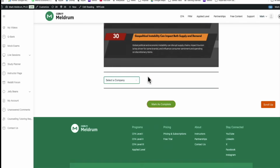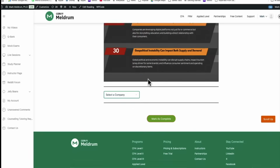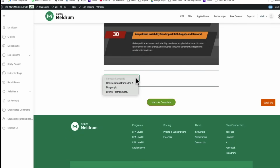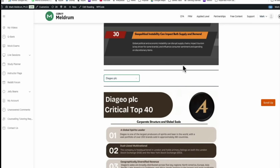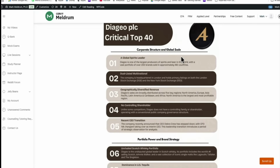So by the time you get to this 30, you have done 10 at the sector level that apply to every company in this sub-industry. You've done 20 at the industry level, 30 at the sub-industry level, and then you're ready to select your company. So we have Constellation, Diageo, and Brown-Forman. So if we click on Diageo, we should get an infographic for critical top 40.